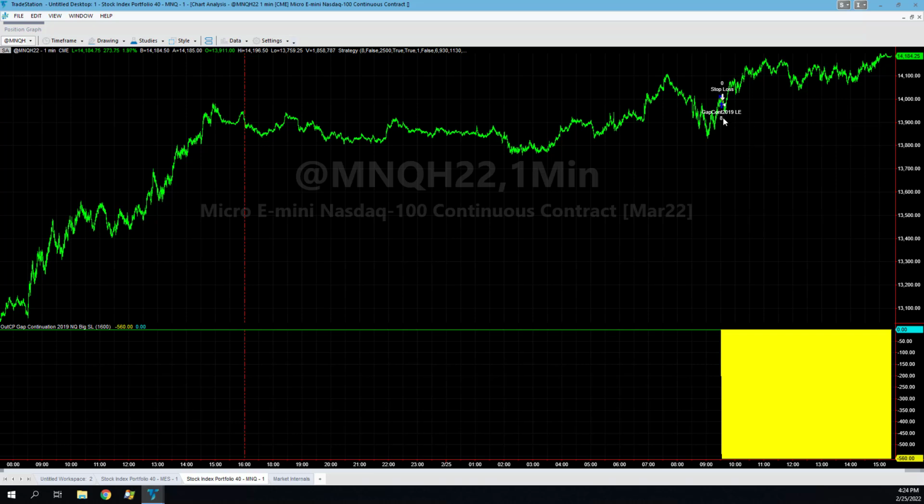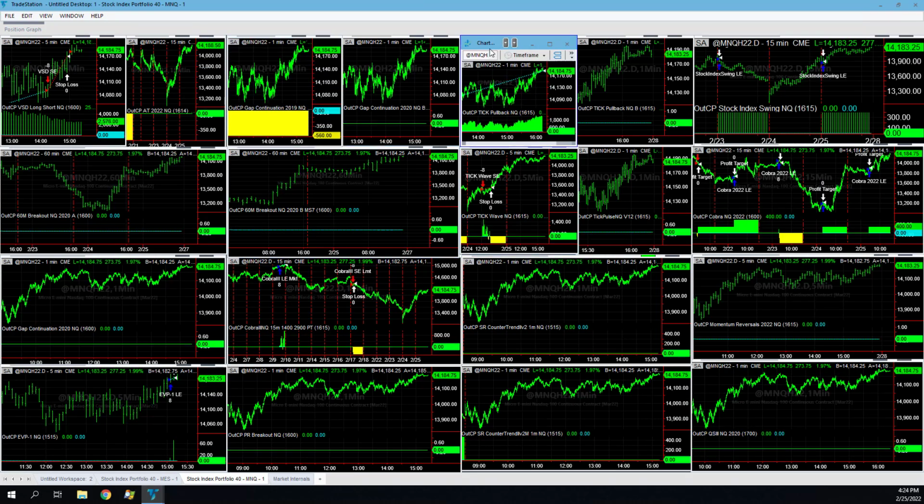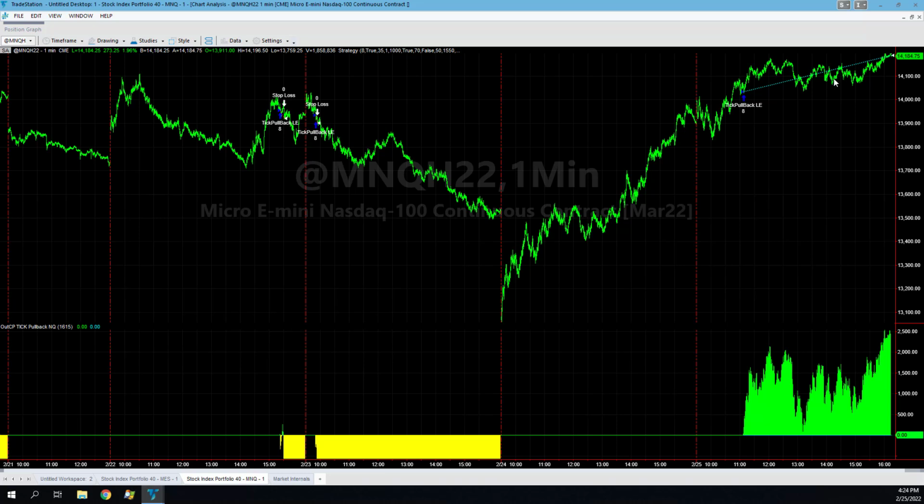Gap continuation just barely stopped out. We talked about a larger stop loss here. This is a 35 point; we need about a 100 point stop loss on this. And tick pullback, nice day here. Really good entry, really good trade on the day.